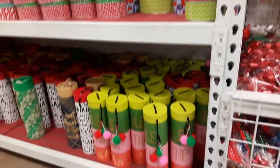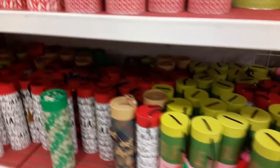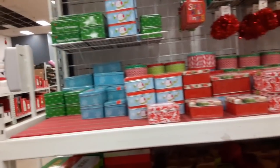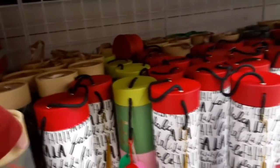We have these little, I think they're for wine, I don't know, but I got mine for a t-shirt that I'm gonna be giving as a present. So I grabbed one of those down there. And some more tins. Okay, here's the one I picked. We are moving on.